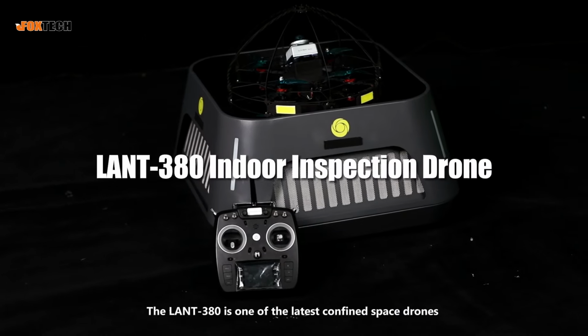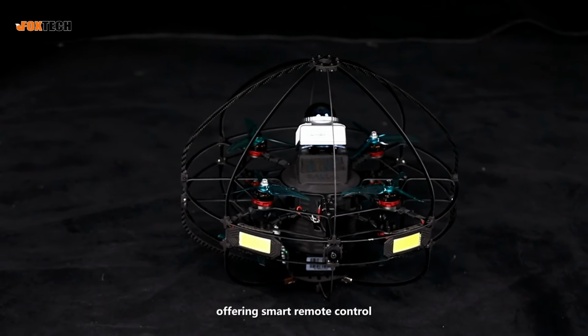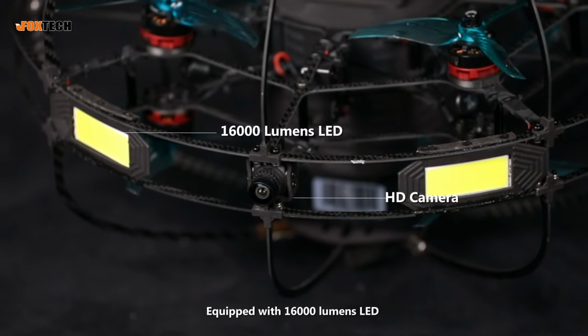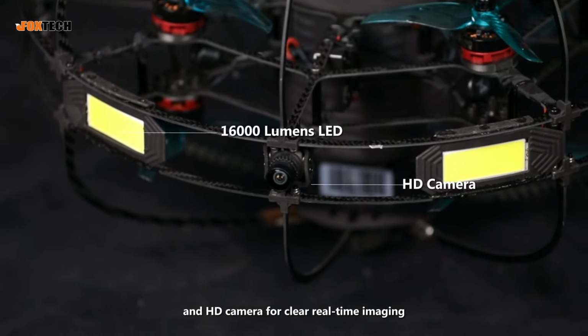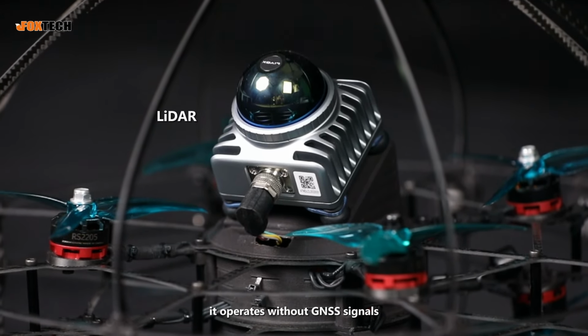The LANT-380 is one of the latest confined space drones on the market, offering smart remote control. This is the switch button and network cable interface. Equipped with 16,000 lumens LED and HD camera for clear real-time imaging. With 3D Lidar positioning, it operates without GNSS signals.